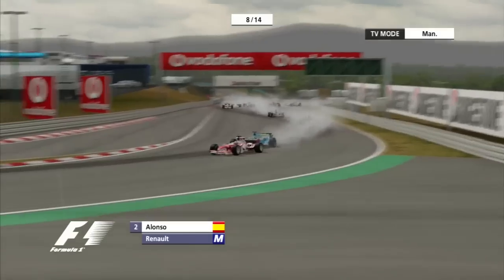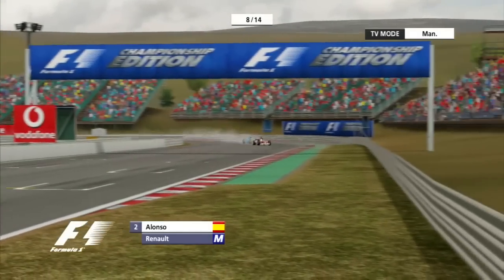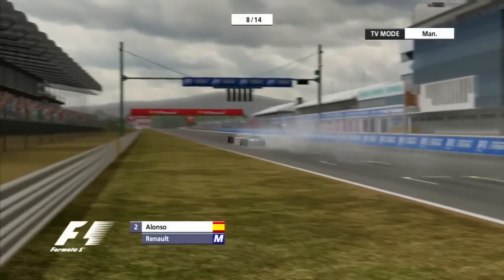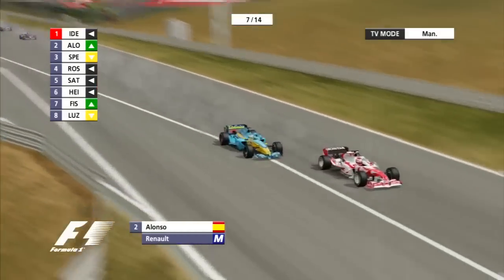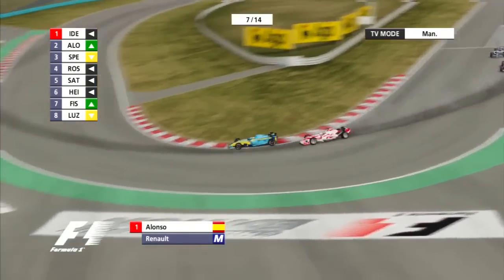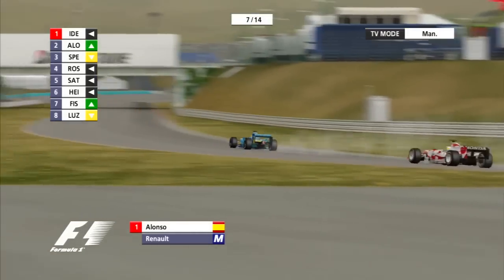Right, so we got Alonso right up behind Yamamoto, and surely this is going to be a dead easy overtake. It may be the Hungaroring, it may be wet conditions, but Alonso's got the slipstream on Yamamoto, and Yamamoto's just surely going to be defenceless, although Alonso isn't quite that close. He might not be able to make the move this lap. No, he has. So Alonso's got past Yamamoto and is now leading the Hungarian Grand Prix.